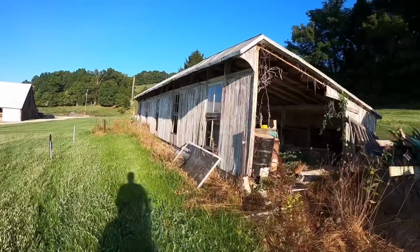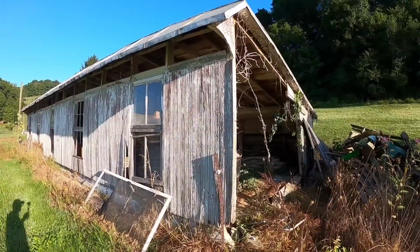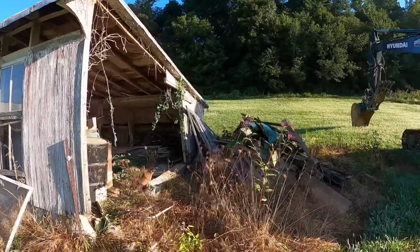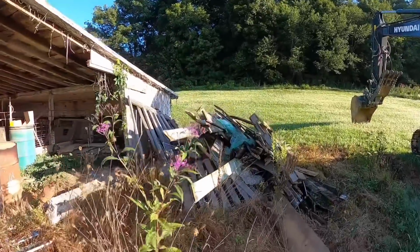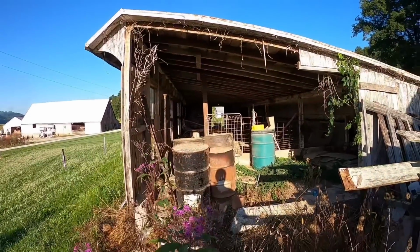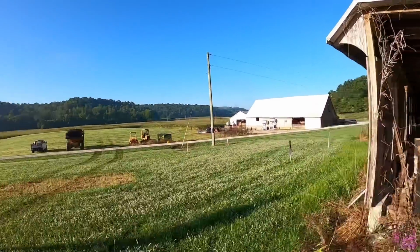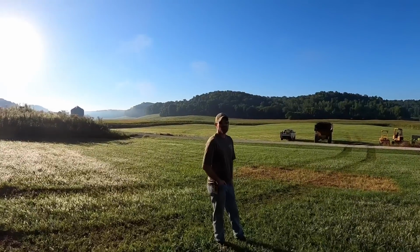All right, so I think step number one, or project number one for the day, is gonna make this building disappear. We got a little bit of rain the last couple of days, so I believe we're going to burn all the wood, sort out all the metal to the best of our abilities, and then we actually have a spot to go with all the concrete, which might get interesting.